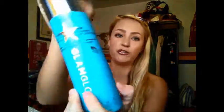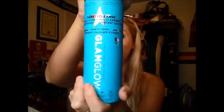So the first thing that I got, and this is just a box for it because the actual GLAMGLOW is in the bathroom right now, is the Thirstycleanse Daily Hydrating Cleanser, Mud to Foam. So I picked up the blue one because I do have really, really dry skin, and this one is supposed to help moisturize. If you've never tried one of their mud to foam, it basically is exactly that.